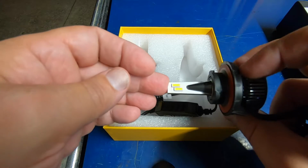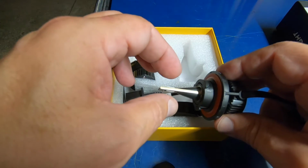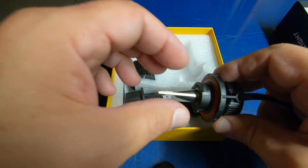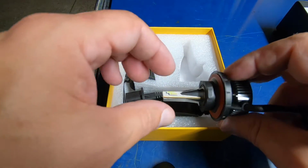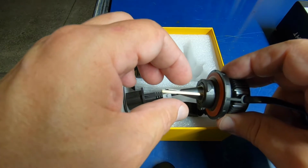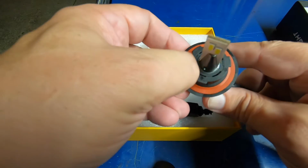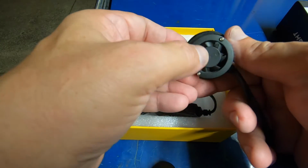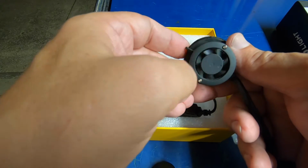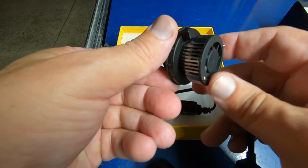You got 2 LEDs on each side. My assumption would be that 2 would be low beam, and then I'm pretty sure all 4 would be high beam, but it could be that only 2 are low beam and then the other 2 are high beam. I'm not sure. It does have a rubber seal here, so it'll seal off once it's snapped in. Now, it does have a fan to keep it cool. This is a complete aluminum housing.